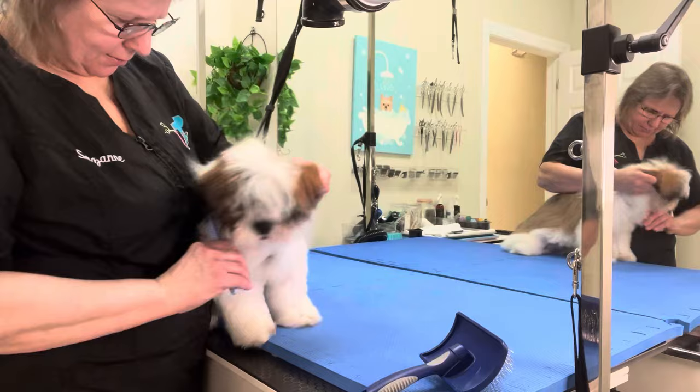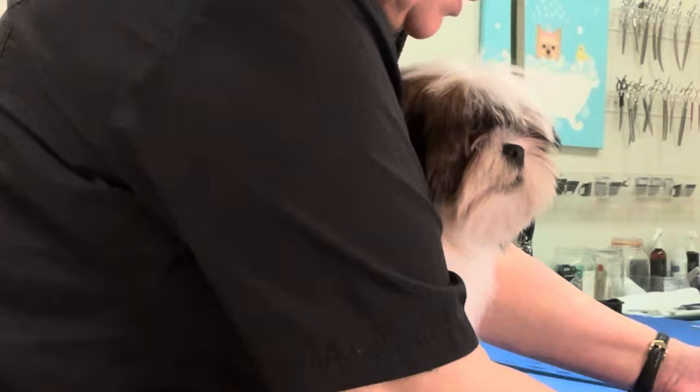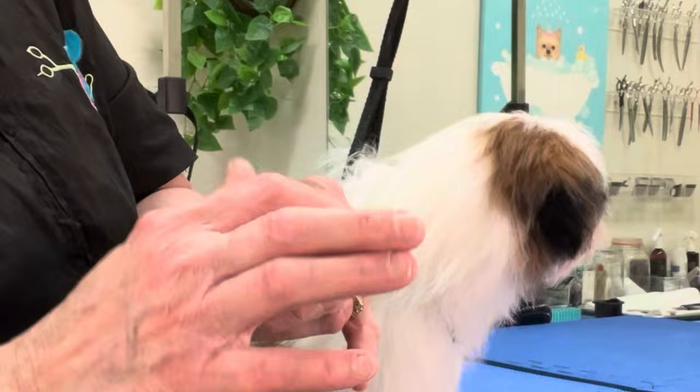For puppy top knots, I like to use something to hold the hair down and train it to go in the direction that it should go. For this puppy, I'm using Chris Christensen volumizing gel. I just put some on a little popsicle stick here, so there's no double dipping. Take some, put it on my finger.